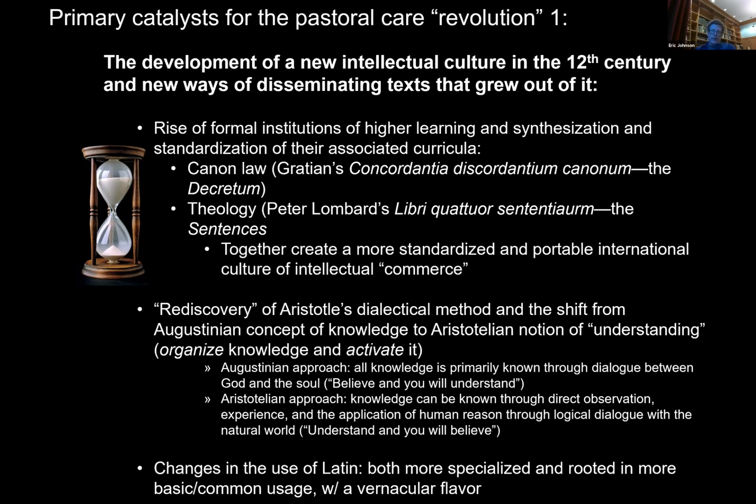And what I specifically mean by that, I think, can be illustrated really nicely by the image of an hourglass, which is why I have an hourglass here. So in terms of pastoral care, we really want to focus on the fields of canon law and theology. And prior to the middle portion or the end of the 11th century, we had a situation in both canon law and theology where, from the beginning of the Christian church and the beginning of writings supporting the rise of the Christian church, we had all sorts of people offering up their opinions on every possible matter related to church law, as well as theology.